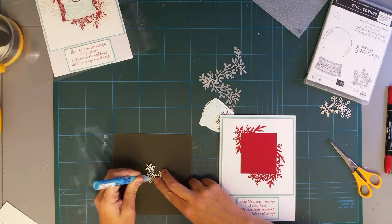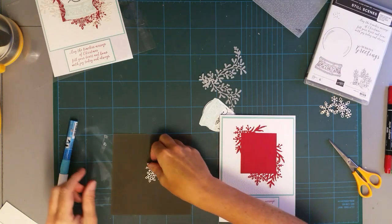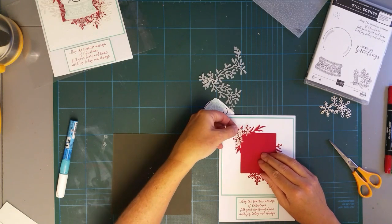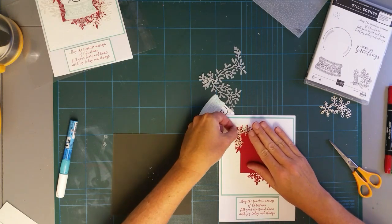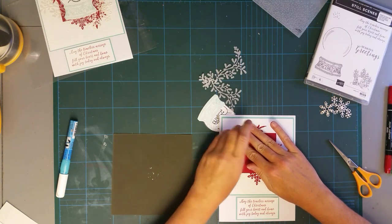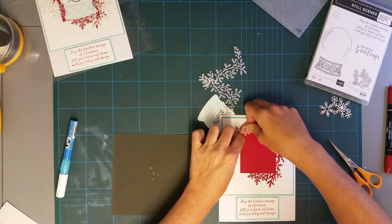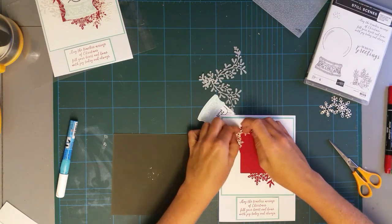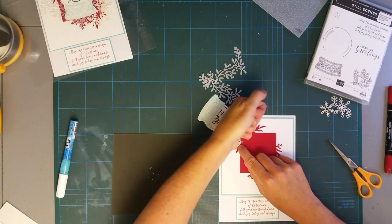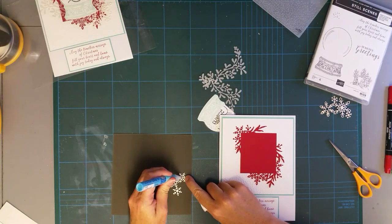And I'm going to colour in my little snowman. So I have stamped him in Memento ink. There we go. I'm just going to put this up in this corner here. I found offcuts of the white glitter. I think this is champagne glitter cardstock. As you can see. Put some stronger glue on, I think. Put some more glue on.